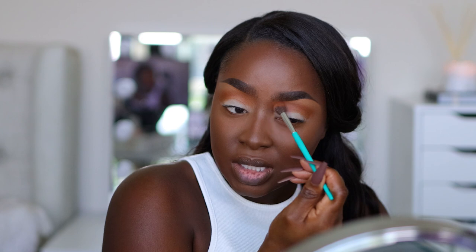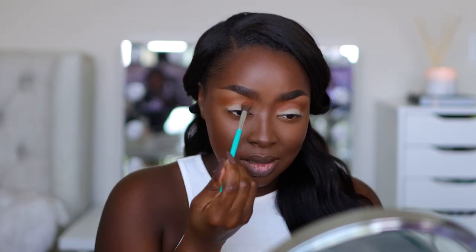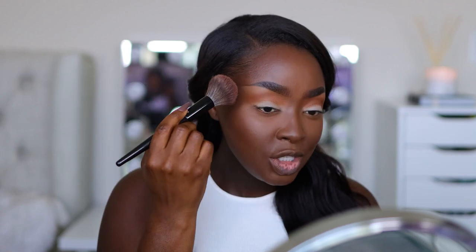Now, this brush that I'm using is a fluffy brush, so it's not giving me a clean crease application. That's not what I want. I don't want this to just be in one spot, like a line, almost like a cut crease. I don't want that. I want it to be flared out like this. It just blends and looks a lot better that way. Now, taking the Sephora 59 brush with leftover product, I'm going right here on the side.